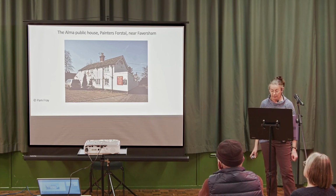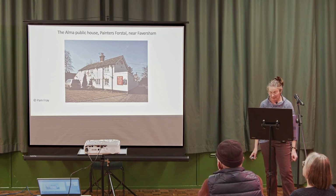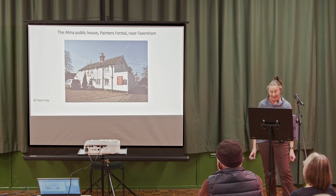The building has been a pub since 1837, and it was originally known as the Candle House. The reason it was called that was because the landlord used to put candles in the windows to guide the hop pickers to his establishment. So he was quite keen on getting the hop pickers in there.